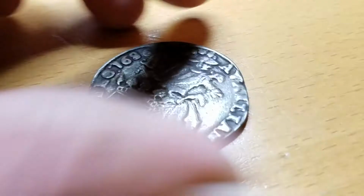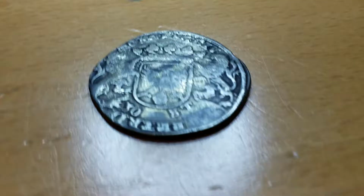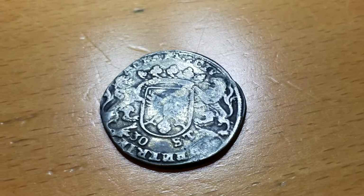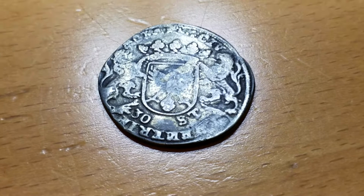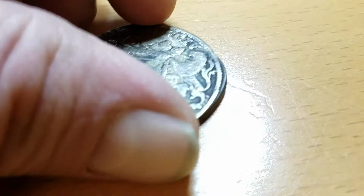Yeah, a real good one. Let me turn it around. You see two lions and the chicken in the shield. Really funny one. It says 30 stiver. 30 stiver is 30 times 5 cents.